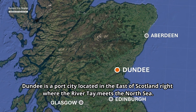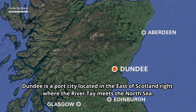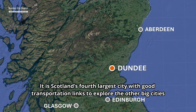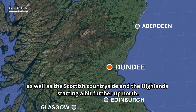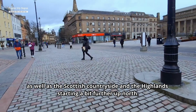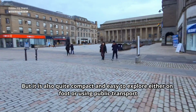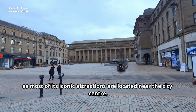Dundee is a port city located in the east of Scotland, right where the River Tay meets the North Sea. It is Scotland's fourth largest city, with good transportation links to explore the other big cities, as well as the Scottish countryside and the Highlands starting a bit further up north. But it is also quite compact and easy to explore either on foot or using public transport, as most of its iconic attractions are located near the city centre.